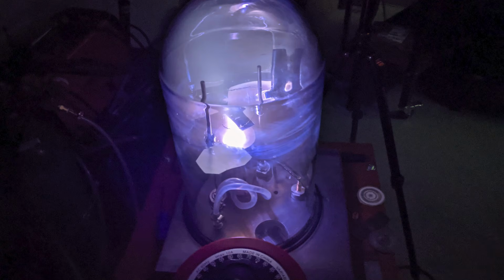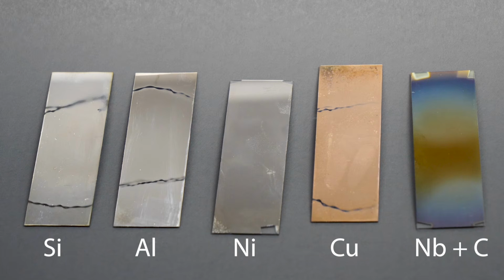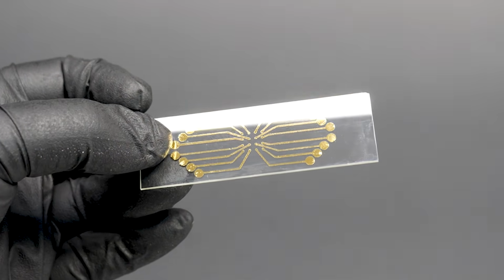So what is this thing, and why am I so excited? In short, this device takes a sample of a material you're interested in and can coat almost anything in that material. The layer is quite thin, but even thin films of many materials can have amazing properties.